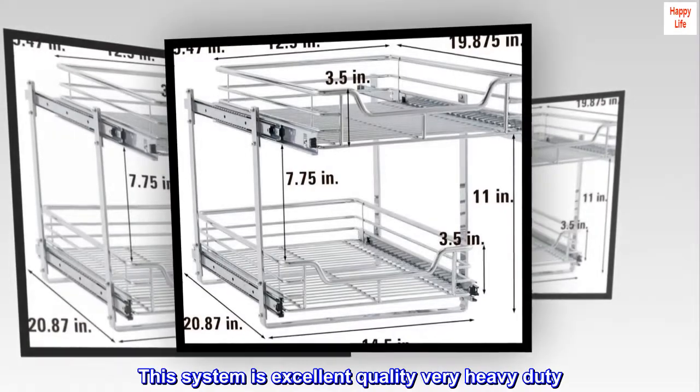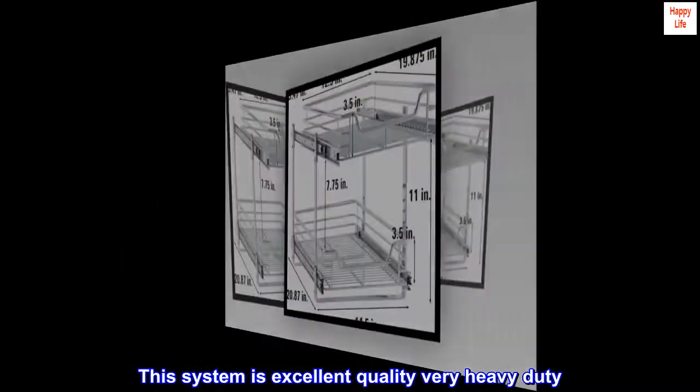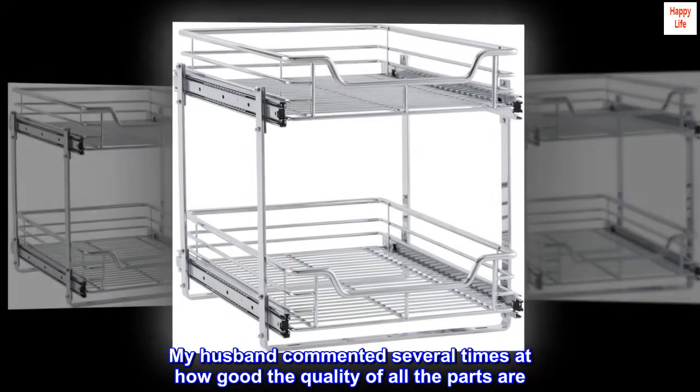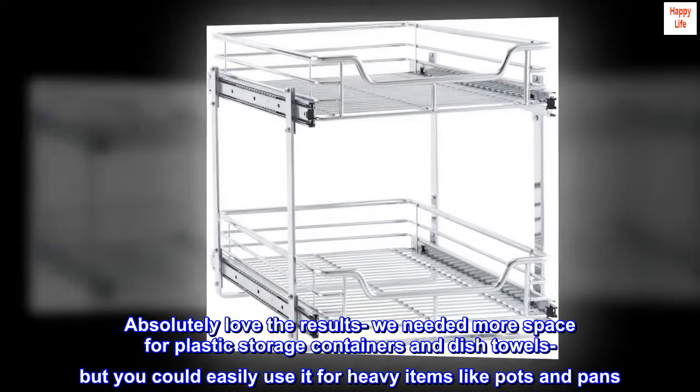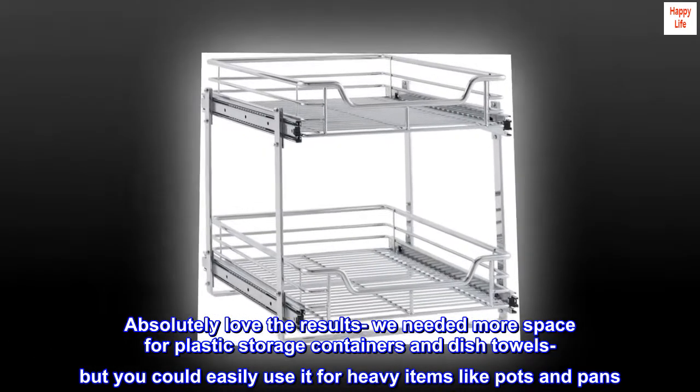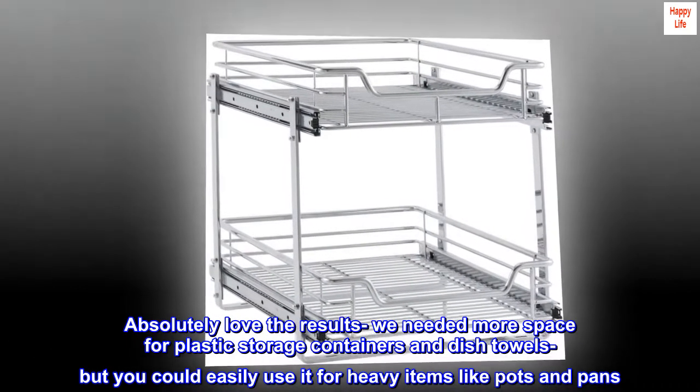This system is excellent quality, very heavy duty. My husband commented several times at how good the quality of all the parts are. Absolutely love the results. We needed more space for plastic storage containers and dish towels, but you could easily use it for heavy items like pots and pans.